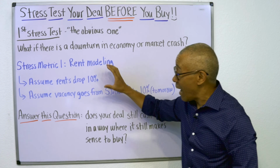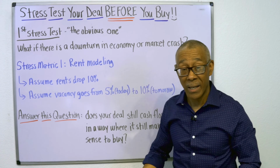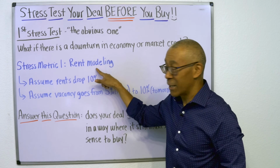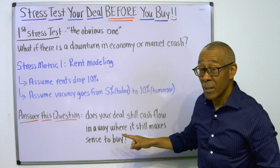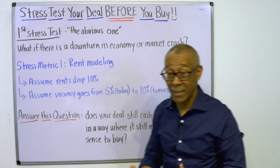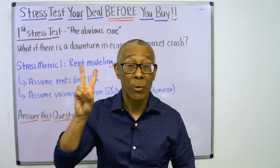After you assume that the rent's going to drop 10%, or you assume that the vacancy for the whole year would be 10%, meaning that you're modeling the rent as if it's going to drop, does it still make sense to buy? That is your first stress test. So do that. That is stress test number 1. Let's go to stress test number 2.